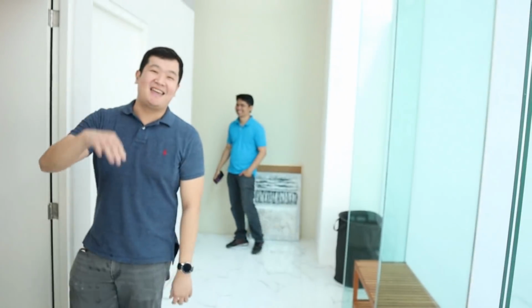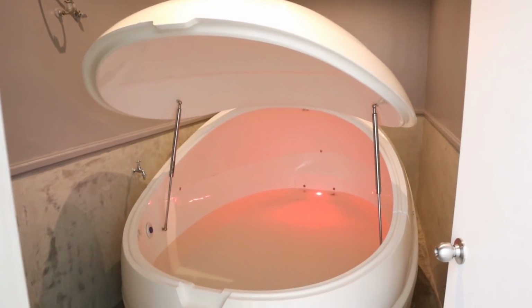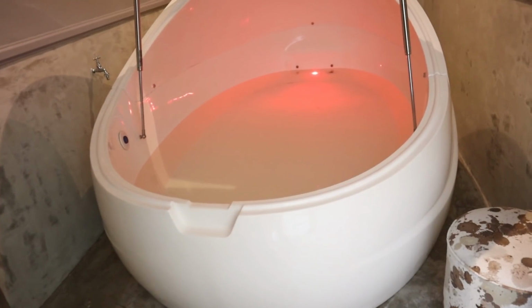So here with me today is Mark. Can you tell us more about this center? We only do flotation therapy. Flotation therapy. Float tank or a float pod. It's a big bathtub. So the water is actually not very deep. It's only around 12 inches deep.